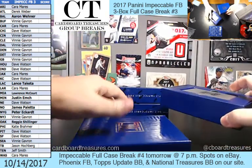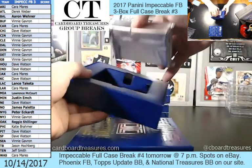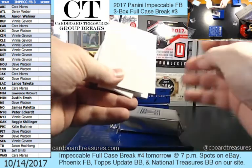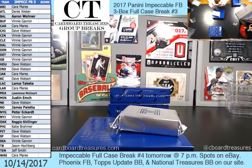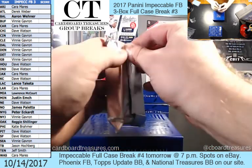So we'll keep that box right there for me to set the cards on. Got a pack, got some dummy cards. Those are the CT pack.